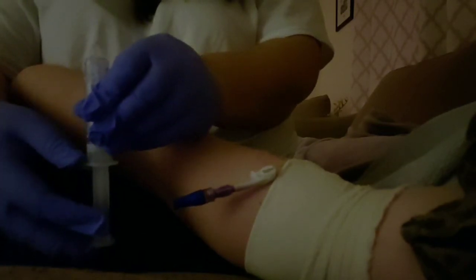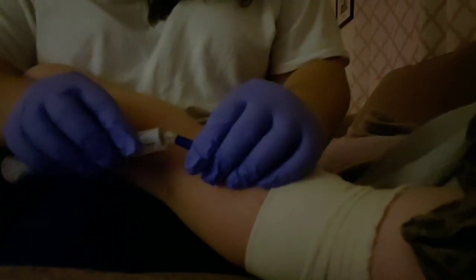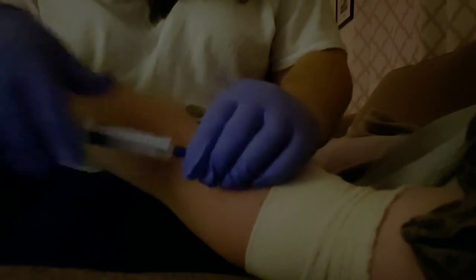Fortunately, Kylan has handled this medication really well. We have him take Zofran. He sleeps well.